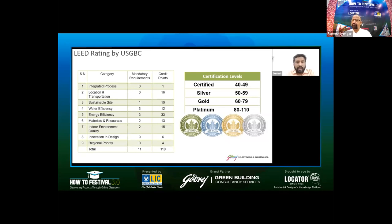The other criteria are sustainable sites, wherein it talks about what kind of greenery you have in the premises, what percentage of your land is green, and so on and so forth. Water efficiency, of course, addresses reducing the water demand, rainwater harvesting, and all of that. Energy efficiency, as you can see, is the category with the most number of points. It has around 33 points dedicated, that is almost 30% of the rating program.